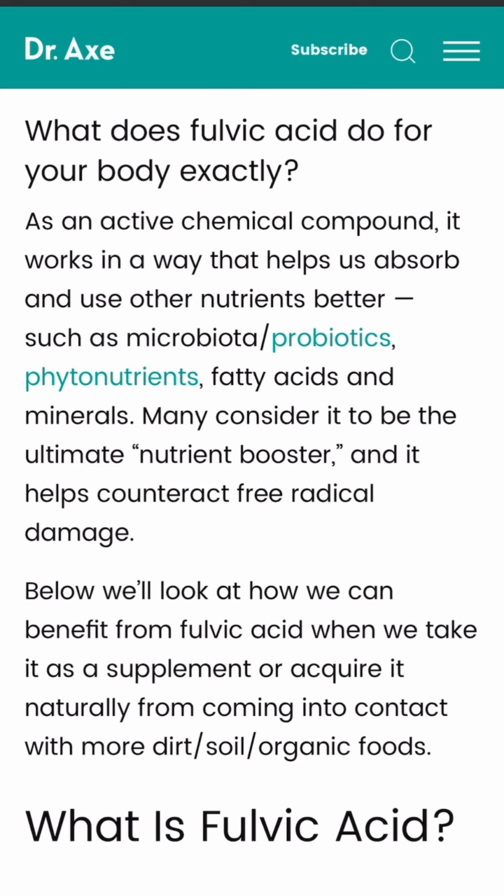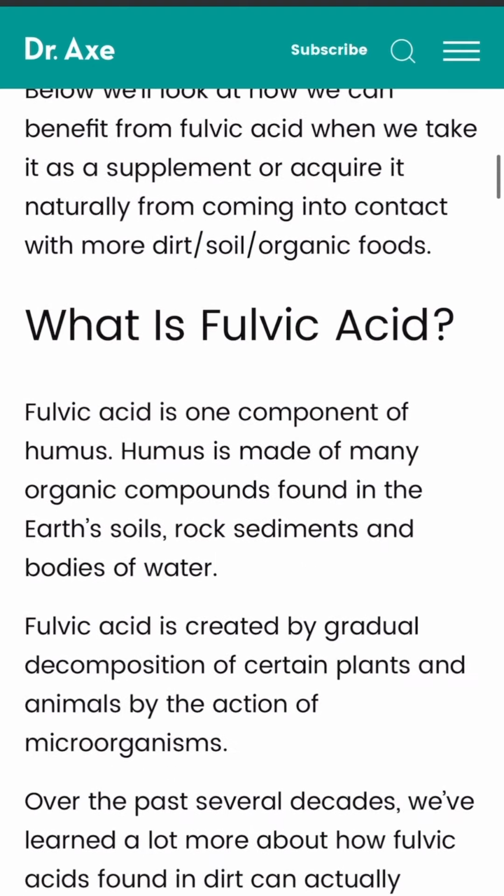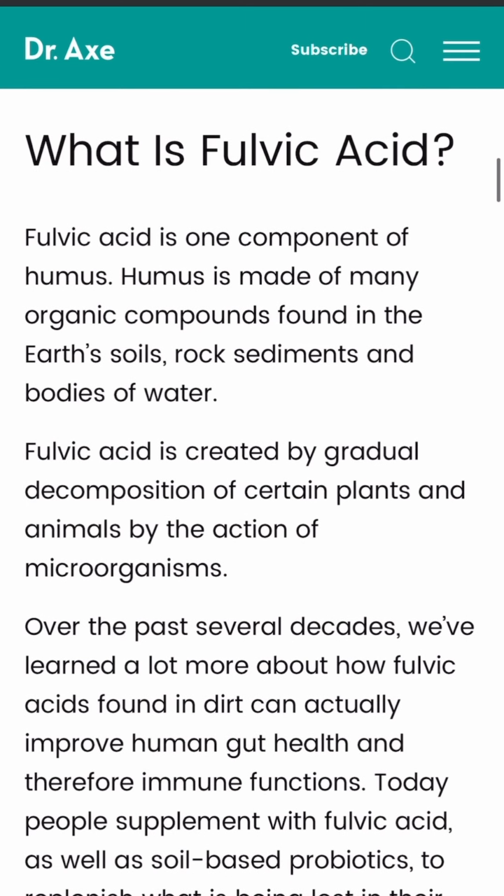Below we'll look at how we can benefit from fulvic acid when we take it as a supplement or acquire it naturally from coming into contact with more dirt/soil/organic foods.